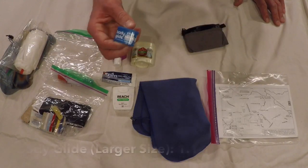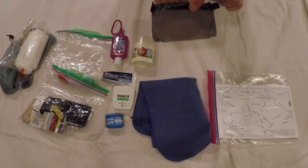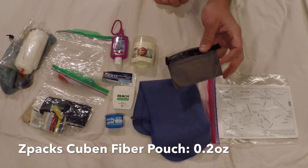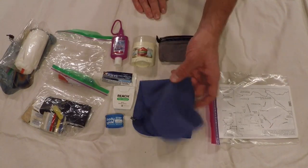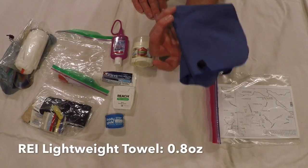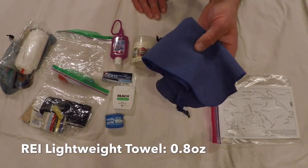Body Glide, I had to have this for my inner thighs. And then just a few miscellaneous things. This is what I kept all my credit cards and stuff in, which is the Z-Packs wallet or something like that. It's made of Cuban fiber. This is REI, just a lightweight towel. You have to have one of these because you don't know when you're going to need it.